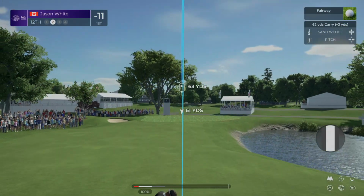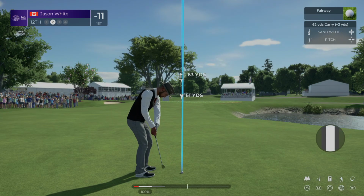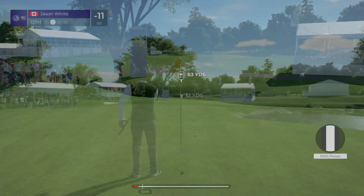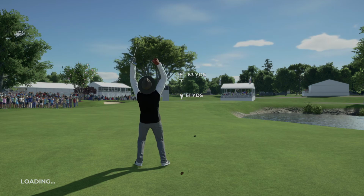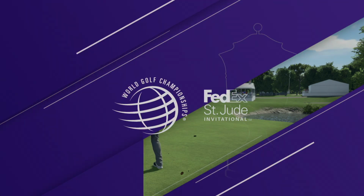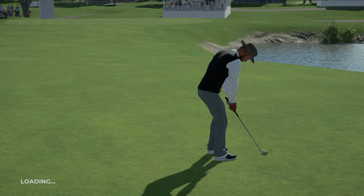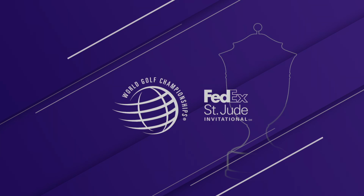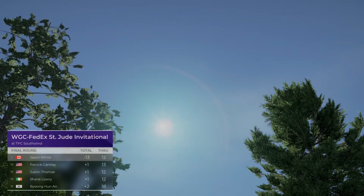Nicely done. Second shot here on the 12th. Oh my gosh, that's amazing. Check out this little beauty. Nice touch. Yes, sir. Gets it to go. And this is quality play, still on top of the leaderboard.